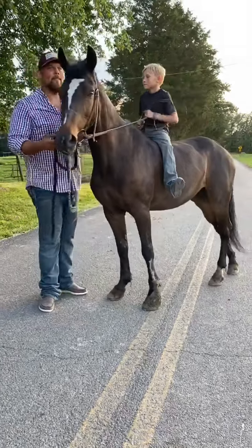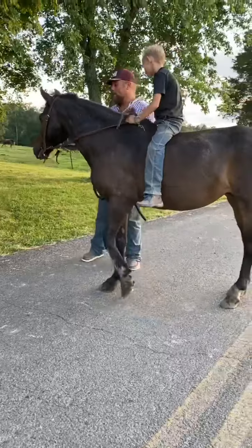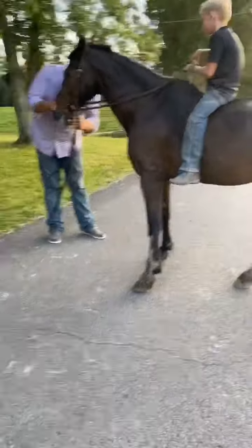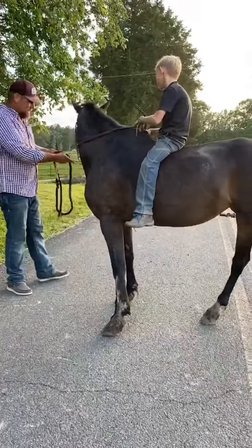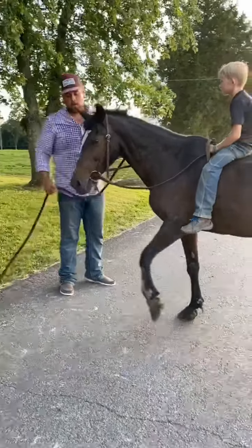This is 1915. 1915 is a Hackney pony. This Hackney pony is a short enough nice Hackney pony. He's been a real nice one in his day. Been in the show pen a lot. He looks like he's about 15 years old to me. Maybe a little bit younger on that side.